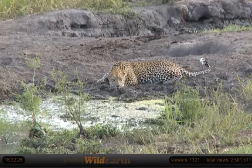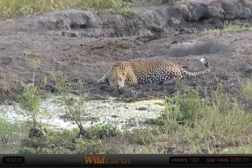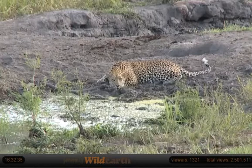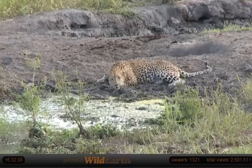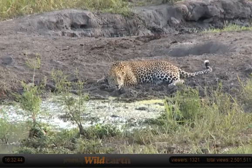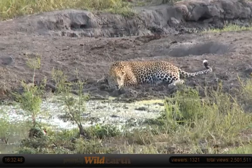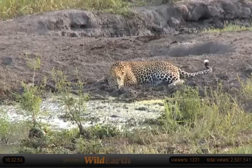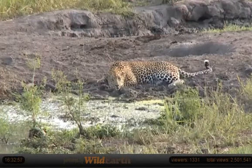Well, really wasn't expecting to find him here. So it's always a real bonus when you come around the corner and there they are, right in front of you, without having to necessarily track them down. Now the sun's beginning to poke out again, and you'll notice the gold on his coat is beginning to glow, as it does.